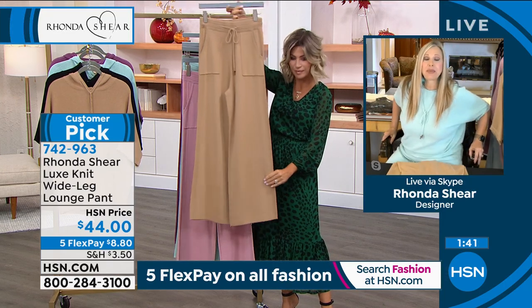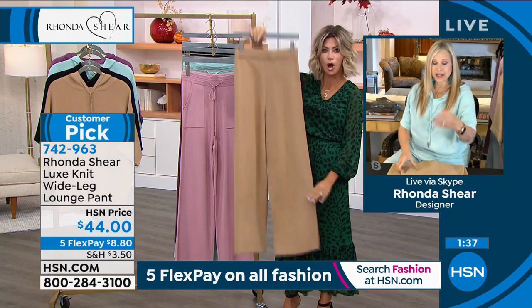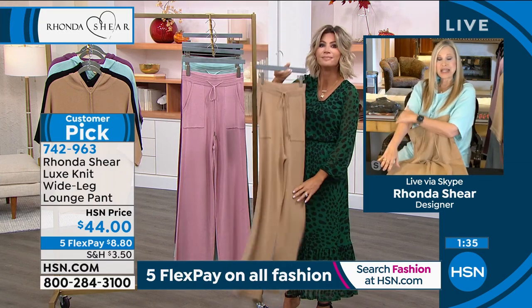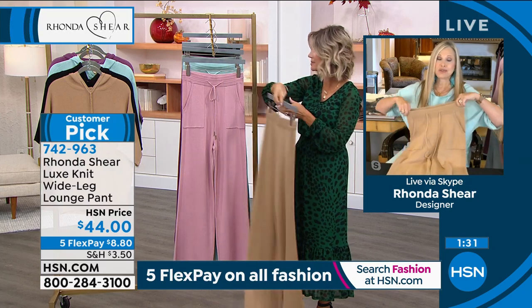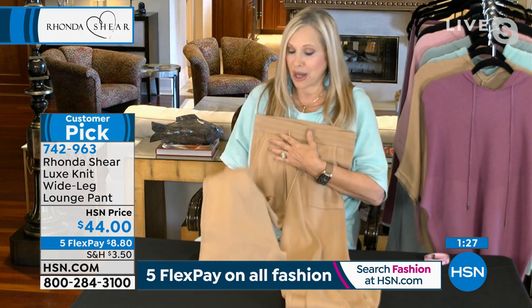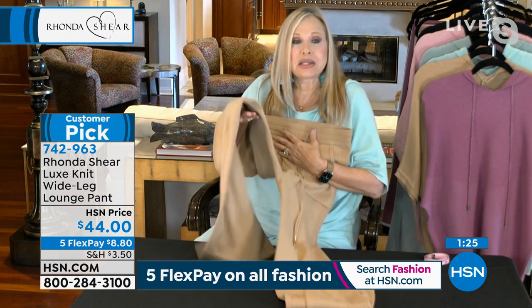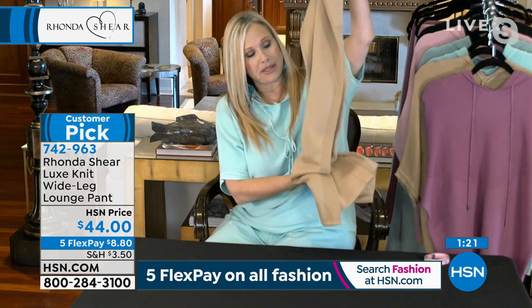How about this, Amy? How about when we move into really colder months, putting a black turtleneck under that camel and just letting the arms show and just the turtleneck. So you'll be able to really use this as layering as well. And you'll love it. I love the ease of this pant. You're right. It's lightweight, but it's got a drape like no other. I'm so excited about it.